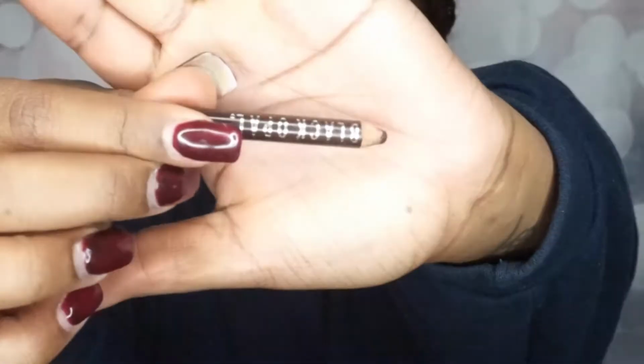Obviously, because I came on here without my brows done. So let me do my brows and then we can get this rolling. For my brows today, I'm going to be using the Black Opal. I don't know if this is a brow pencil, but this is what I use it as. So I'm just gonna, you know, do that.